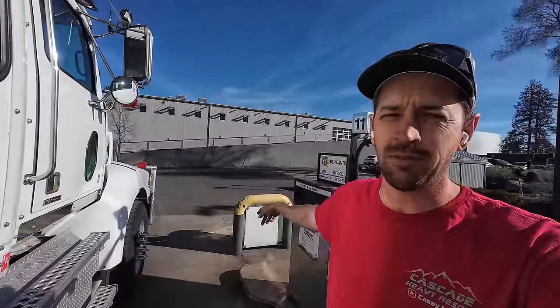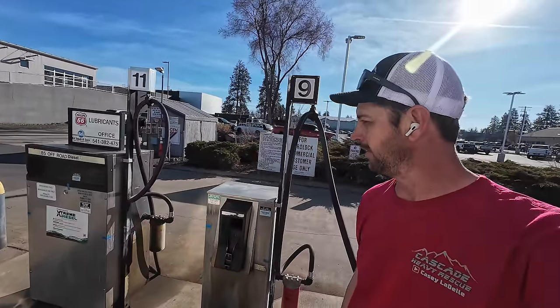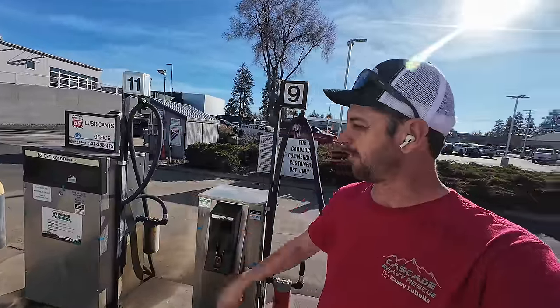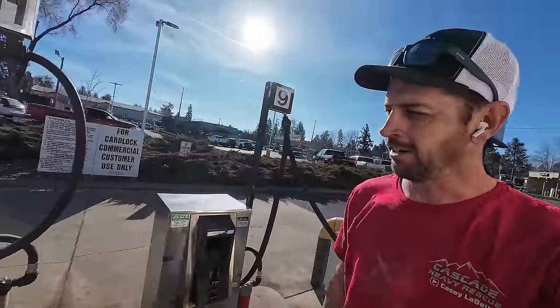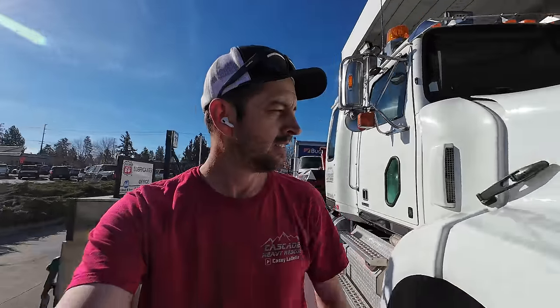So I pulled in here, parked right here, was the state's weights and measures guy who checks all the pumps and makes sure they're accurate and all that stuff. And I was like, they're not ripping me off, are they? He goes, nope, just got done checking all of them. Everything's good. So good job, Ed Stop. Thanks for not ripping me off.